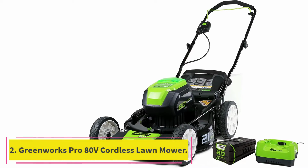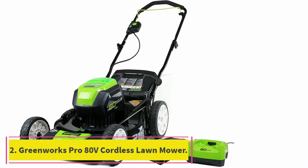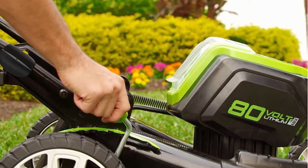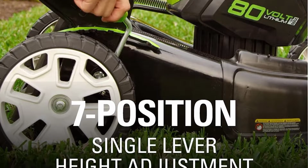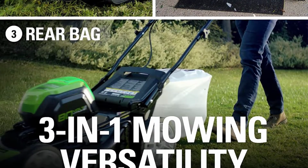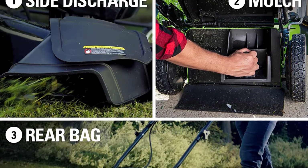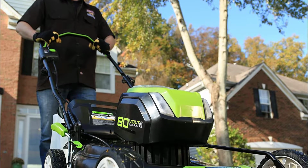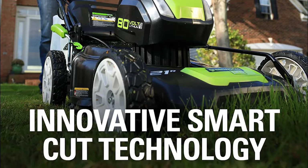At number 2. Greenworks Pro ATV Cordless Lawn Mower. Greenworks is known for its advancements in battery technology, and this model has two 2.0 batteries that allow for up to 70 minutes of runtime from a full charge, with a combined recharge time of just 60 minutes. This push mower features a 21-inch wide mowing deck. Technology that adjusts the motor speed based on load helps to maximize battery life and maintain excellent cut quality.